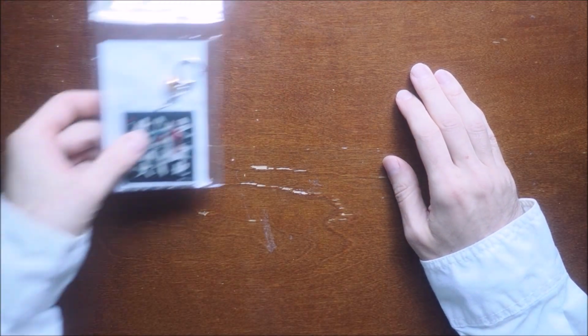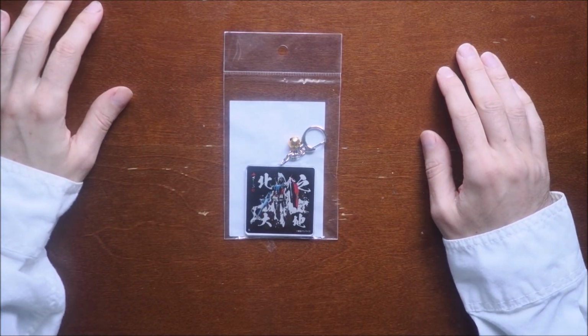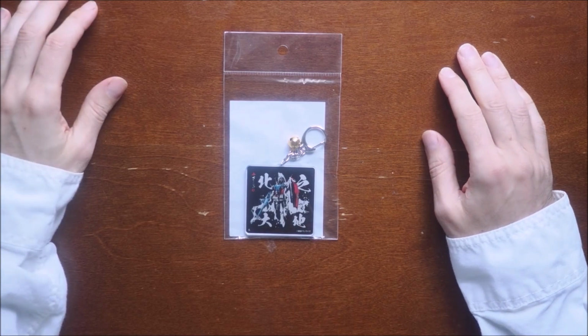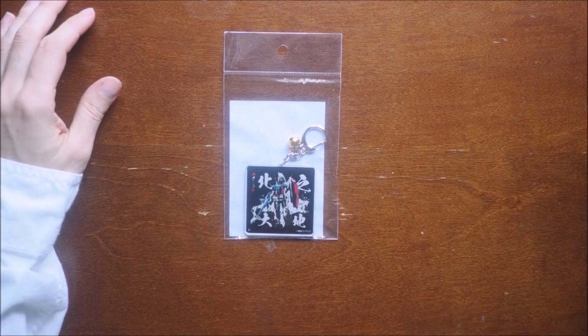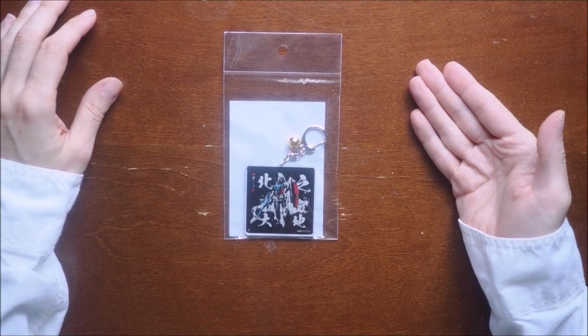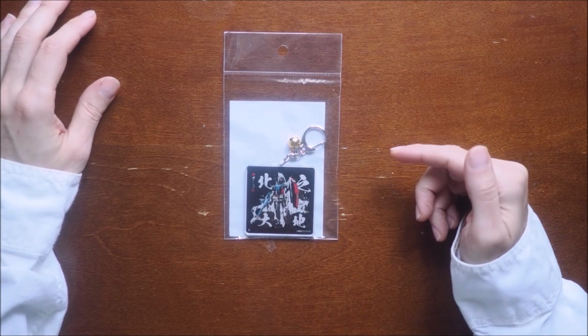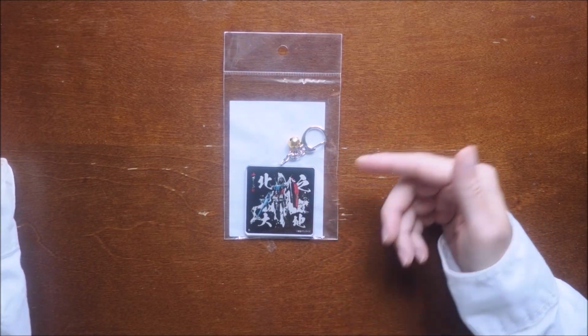Here's another item I did buy myself. This was on the way home. I had 4 flights on the way home, and one of them took me through New Chitose Airport. I apologize if I'm saying things wrong. I'm not positive I pronounce everything correctly. But at this airport, they have a Gundam store, and this is one of the exclusive to Hokkaido items they sell. The other being a t-shirt with the same design.